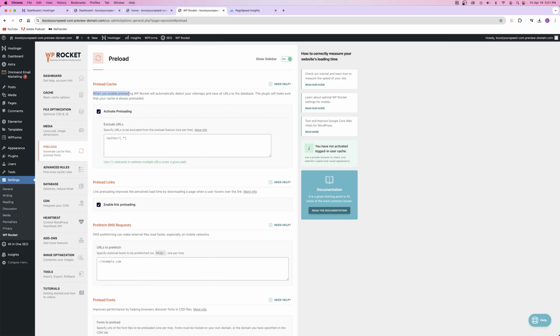So you'll see it right here. When you enable preloading, WP Rocket will automatically detect your sitemaps and have all saved URLs to the database. The plugin will make sure that your cache is always preloaded. So you want to have this one checked. And then you'll see preloaded links as well.